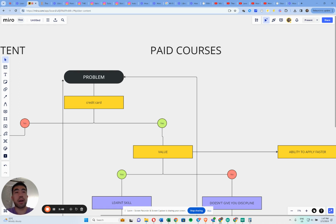And I'm not saying it's a bad or good thing. I'm just saying now I'm in a position of knowing what to do and where I should be going. I believe I need to go through the free route and create attention, and that's through personal branding, which I never learned from paid courses.